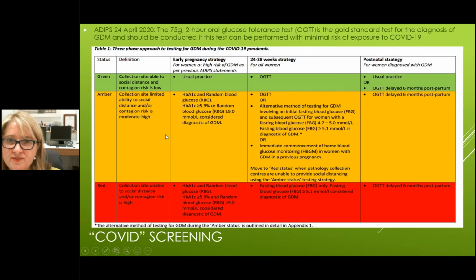I think this chart's quite good in terms of giving us a traffic light approach. Green at the top means the collection centre is able to socially distance appropriately and the contagion risk is low. For all of that, we're really looking at usual practice, except perhaps in the postnatal setting, we can still delay her diagnosis a little. If the collection site has limited ability to socially distance or the contagion risk is moderate or high, then in the early screening, rather than the OGTT, we're moving to an HbA1c and random blood glucose with these diagnostic parameters. Again, in that amber zone at the standard time, some women will still have an OGTT, particularly if they have many risk factors for that.